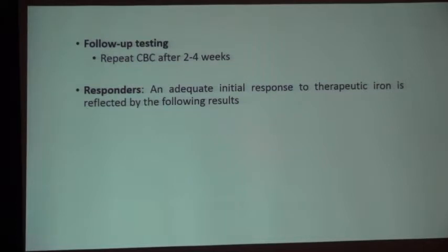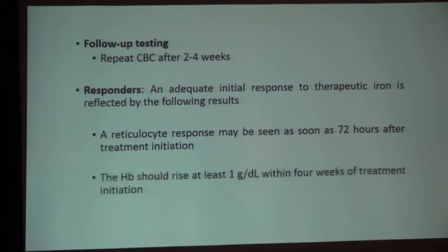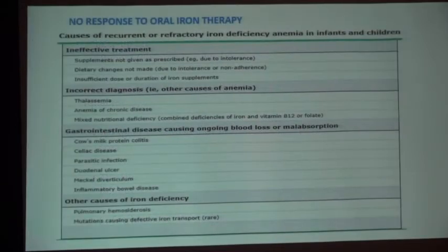How to follow up? Repeat the CBC after 2 to 4 weeks. An adequate initial response to therapeutic iron is reflected by the following results. First, the reticulocyte response may be seen at 72 hours after treatment initiation, and then the hemoglobin should rise at least 1 gram in 1 month, which means successful iron therapy. Serum ferritin takes 3 months to normalize.